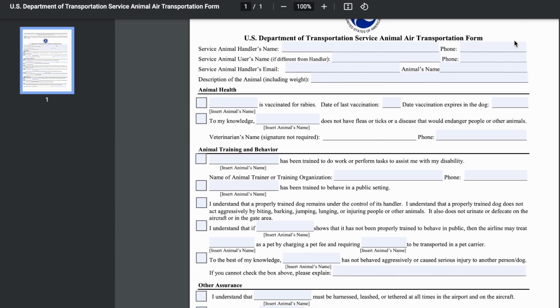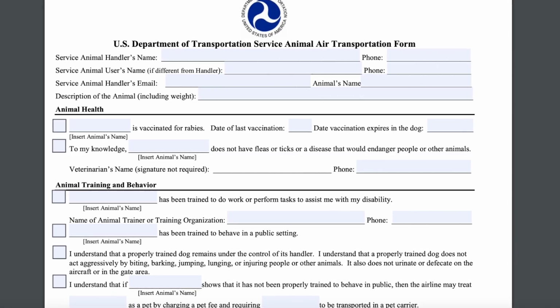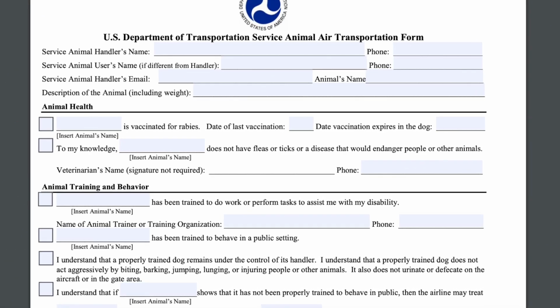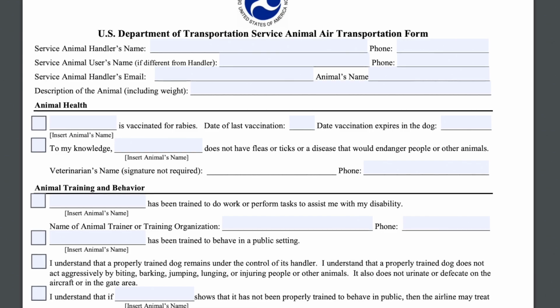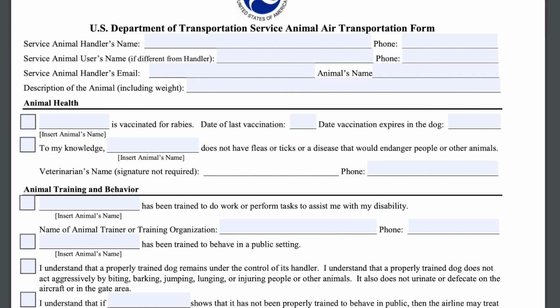You do not need a note from your doctor, and you do not need any type of certification with you. And a quick note on filling out the form. If you've used a service dog trainer to help you owner train your service dog, be sure to confirm with them that you can use their name on the form, as well as make them aware that you're flying in case they receive a verification check from the airline.